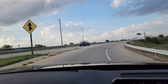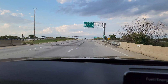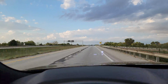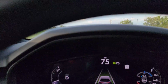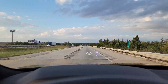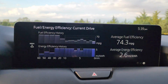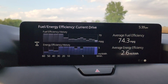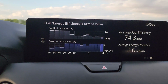We're going to accelerate on the interstate very generously, just like everybody does. Get up to speed. And we will get locked in at 75. All right. So there you go, 75 miles per hour. You can see it also on the heads-up display, which is pretty cool. It actually showed the stop signs on there as we were going. And here's what we're at right now, 74.3 miles per gallon. So I'll update you when we get to our turnaround point, and we'll take a look at things there, and after we get back on the interstate and start heading back.